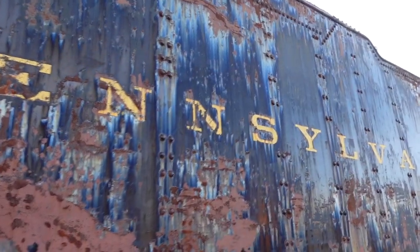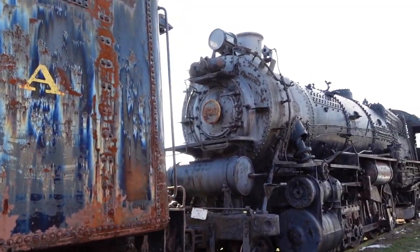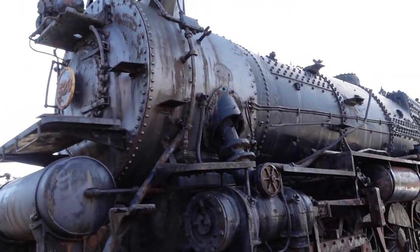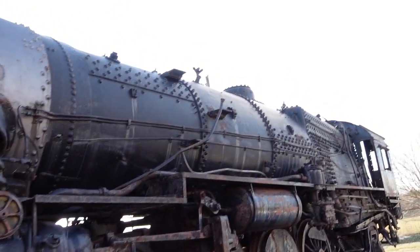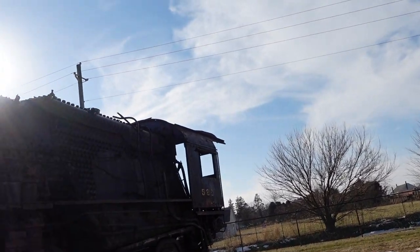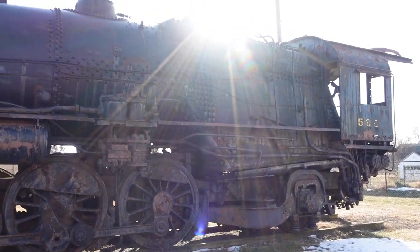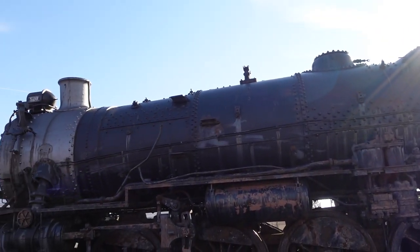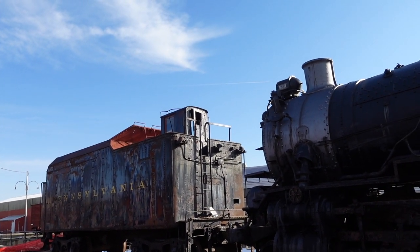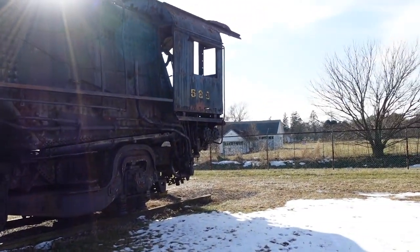So we have a tender right here, Pennsylvania. And then if you go over here, here is a locomotive. Not sure if that's for the tender. Locomotive number 520, it's a 280? Oh no, 282. Wow. So there it is. That's in really rough shape. The tender even has the little perch behind it. Little lookout tower. Always love seeing those.